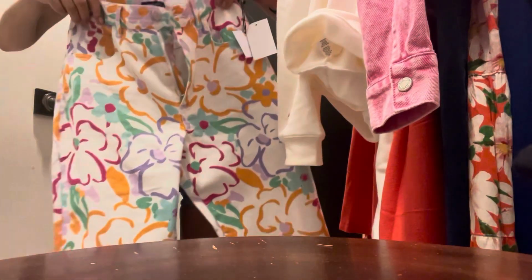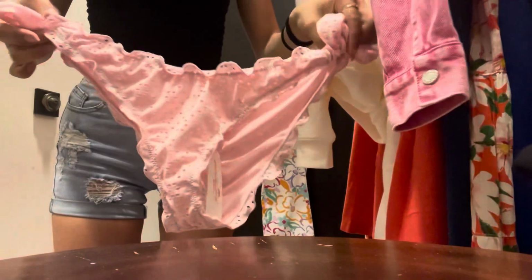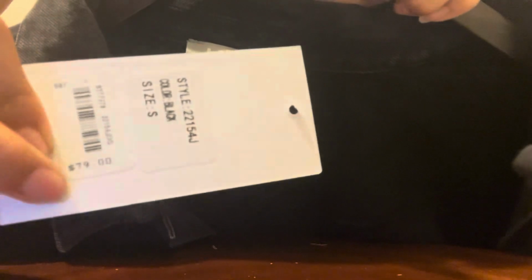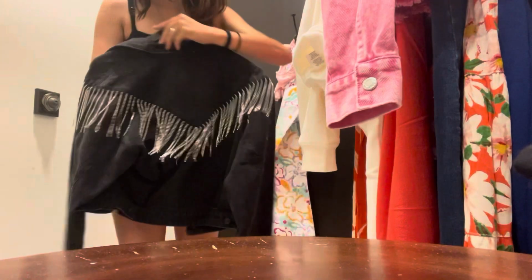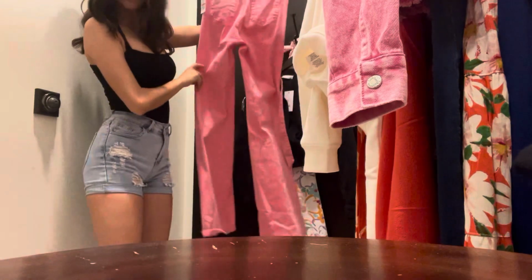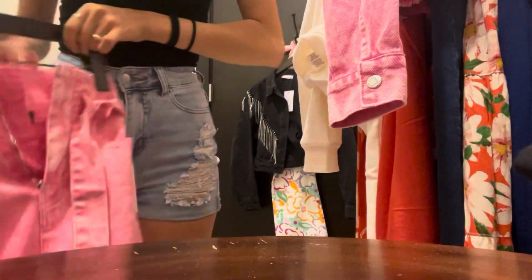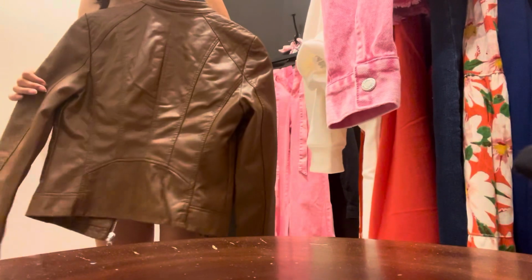All right, so these are all of the clothes that I decided to buy. I got these colorful pants because, I mean, look at them. They're literally perfect. These were $59. These pink bottoms were $29. Then we have the black jean jacket with the sparkles. That was $79. And then we have my beautiful pink pants that I love so much. These ones were $72. Okay, and then we have this brown leather jacket, and it was $69.